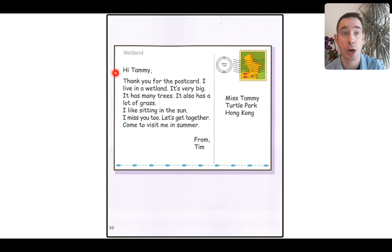Let's read the postcard together. Ready? Hi, Tammy. Thank you for the postcard. I live in a wetland. It's very big. It has many trees. It also has a lot of grass. I like sitting in the sun. I miss you too. Let's get together. Come to visit me in summer. So now we have a meeting time.